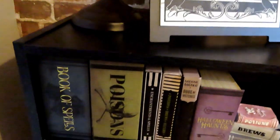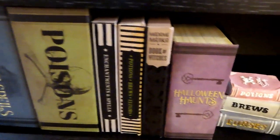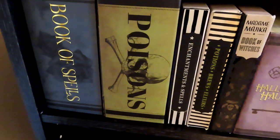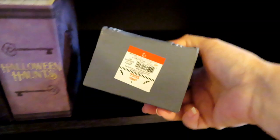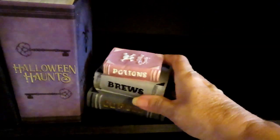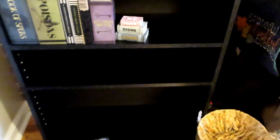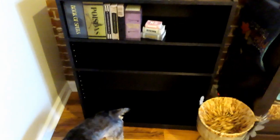On the next shelf, I've started off with all of my little books that I picked up from Target Dollar Spot a few years ago, from Dollar Store this year. This Target Dollar Spot gets me every time, y'all. So now I'm just going to move down and fill in the rest of these shelves.